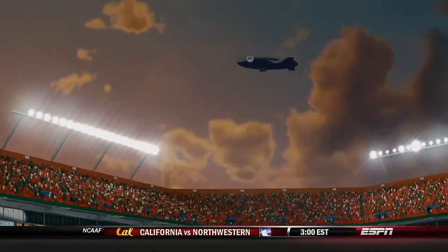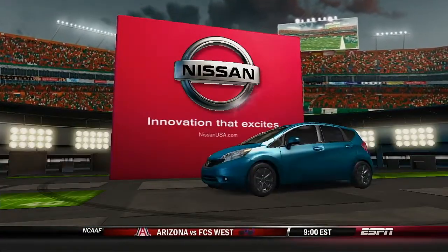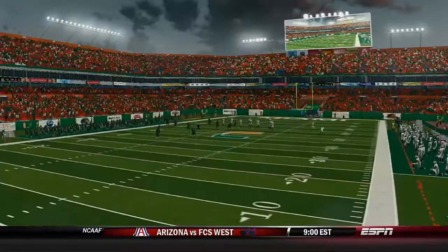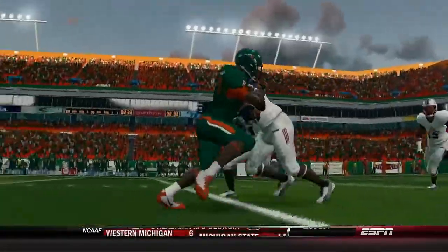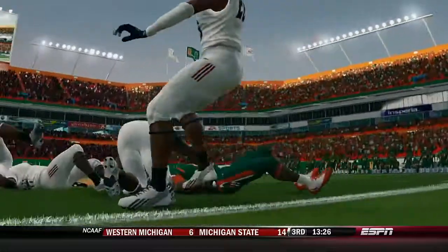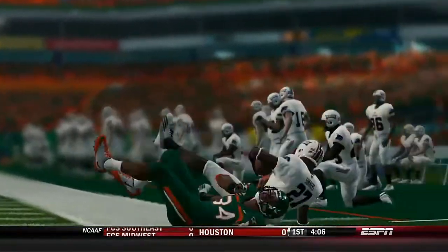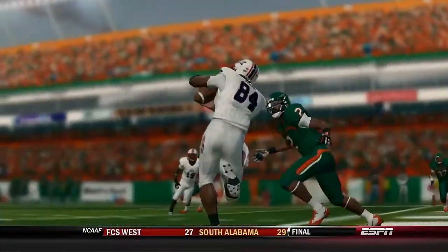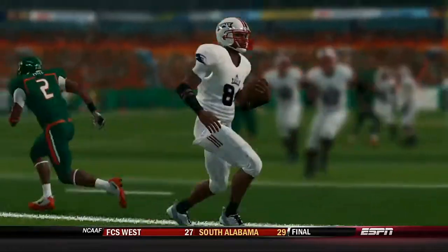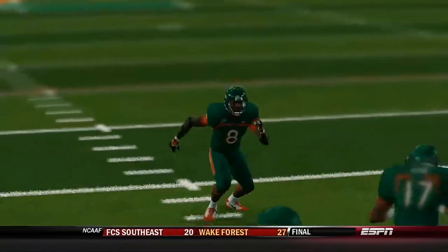Hi, everybody. Glad to have you with us on the EA Sports NCAA Football 14 Halftime Show presented by Nissan. Innovation that excites. Dave Pollack here in the studio as always to lend a little perspective to what just went down in the first 30 minutes. So far, so good for both offenses in terms of taking care of the football, but now the defenses are ramping up the sense of urgency in terms of trying to get the ball back to their offense.